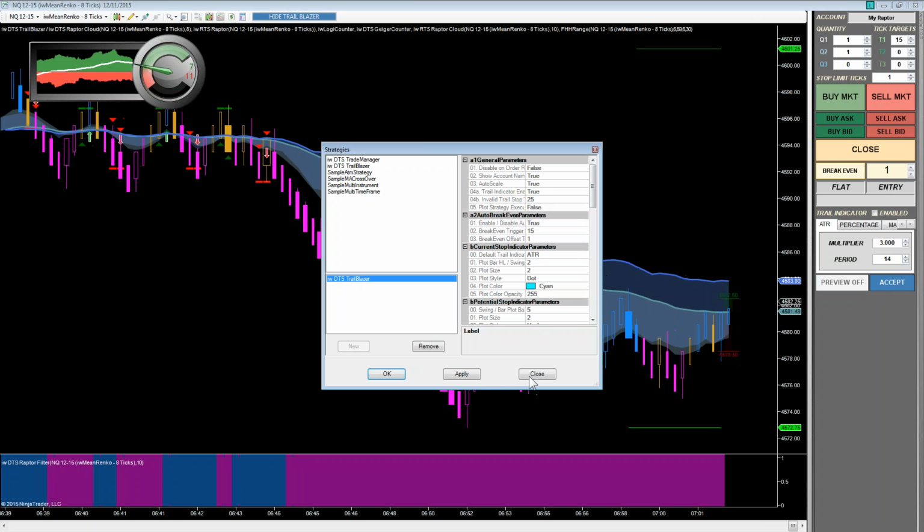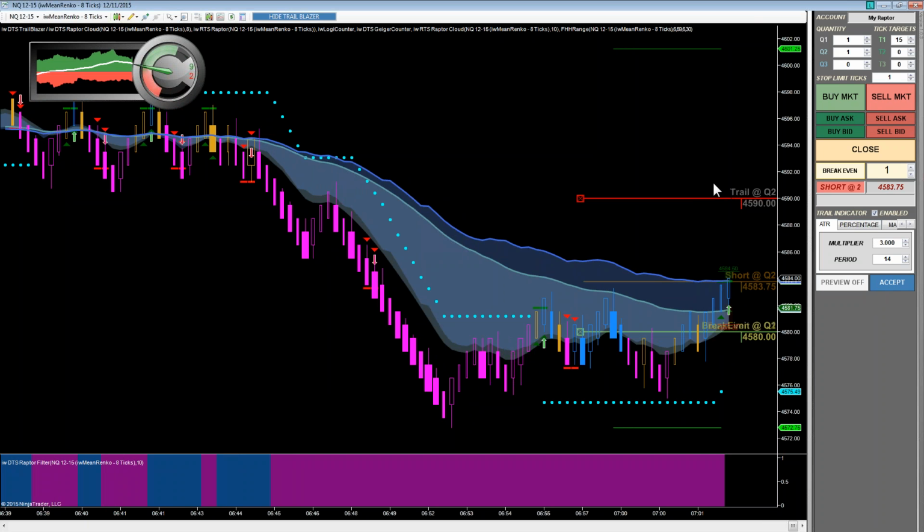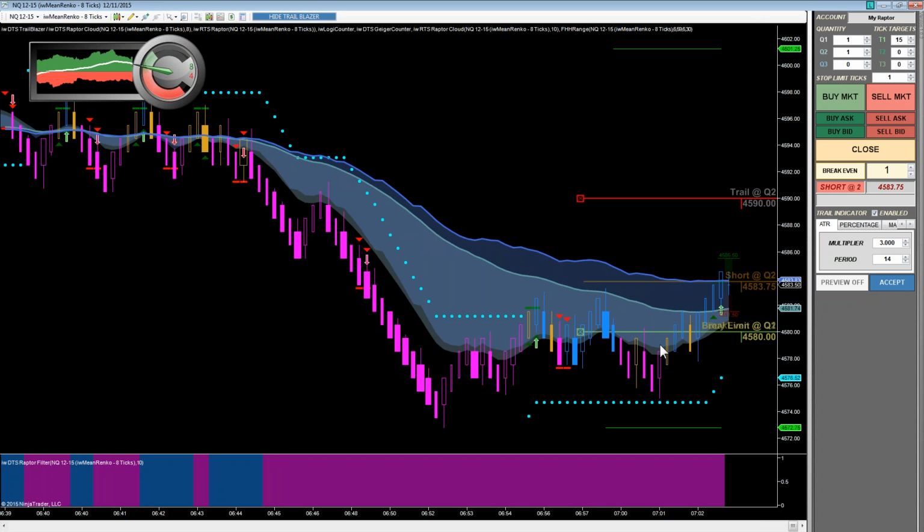So as I was doing here, if I short and I have the ATR strategy and I choose to sell, this Trade Manager automatically gives me a stop 25 ticks away. That's what that means.